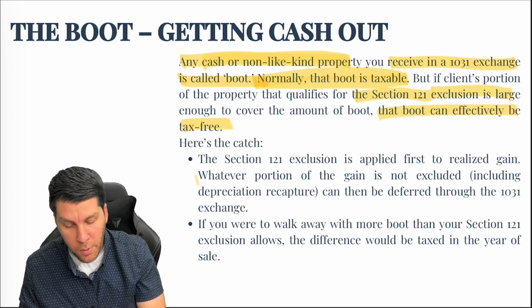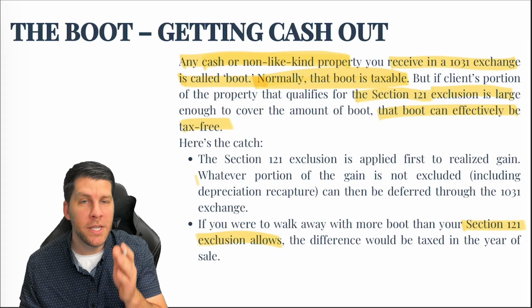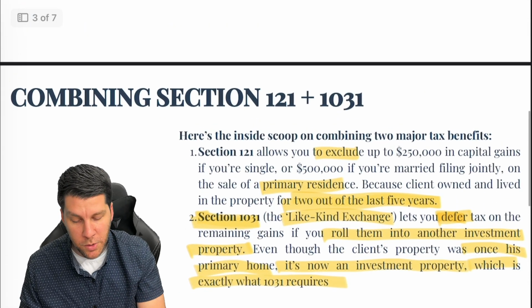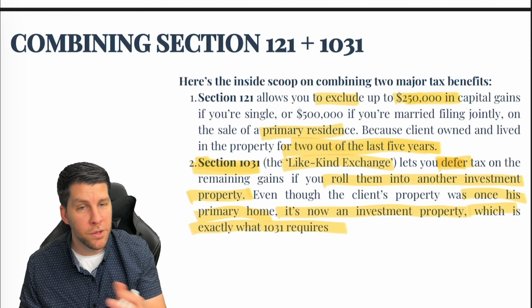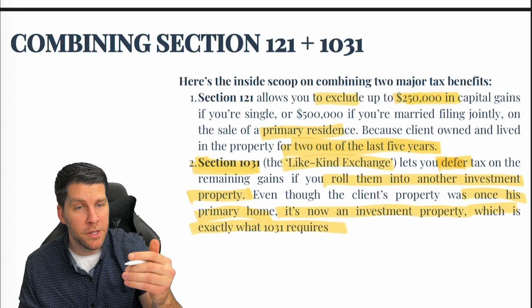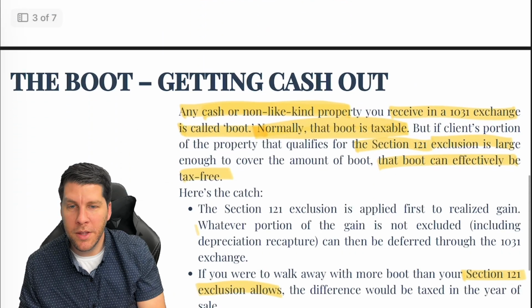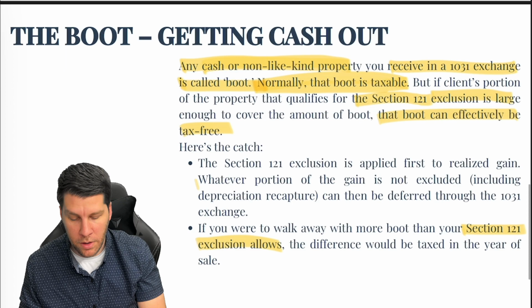And then if you were to walk away with more than the Section 121, this individual, when he lived in the house, was single. That means he'd be qualified for $250,000 if Section 121 applies. $250,000 of excluded capital gains. But let's say he wanted to take out $300,000, then that $50,000 would still be taxable. It depends on the size of how big of a boot he needs to take in this scenario.